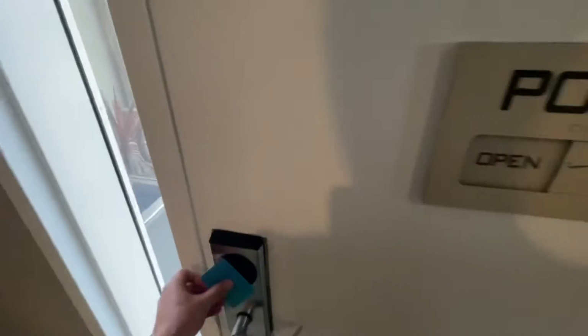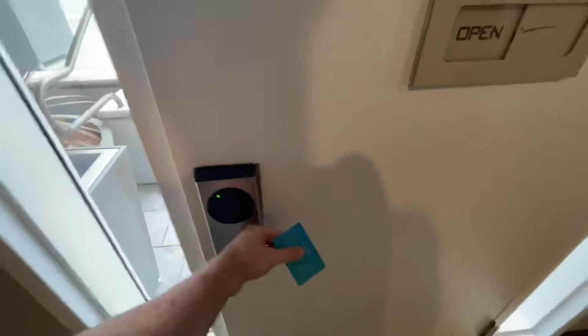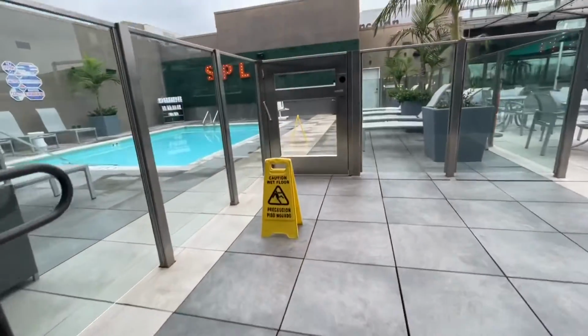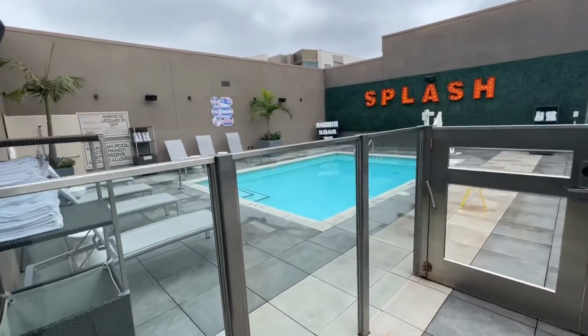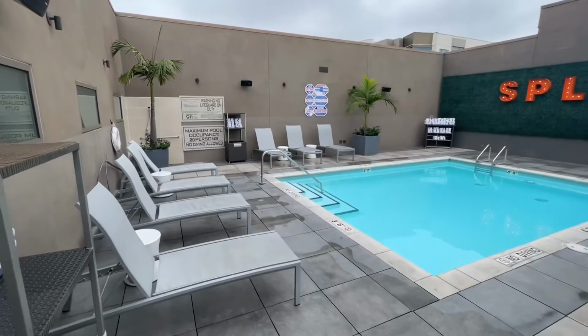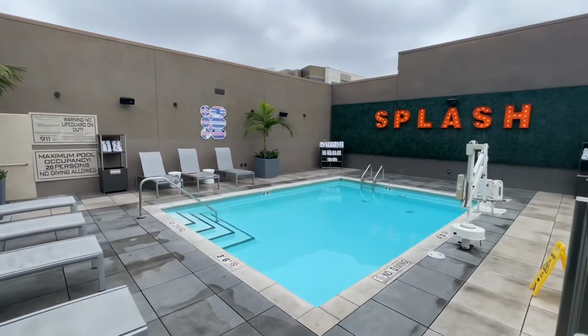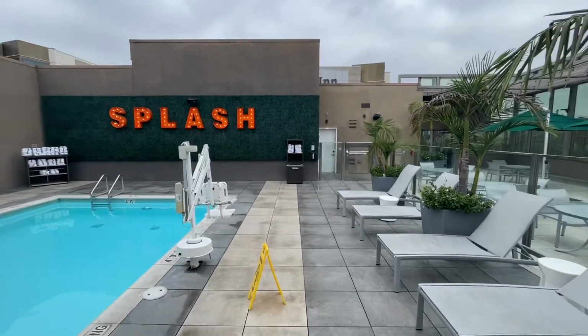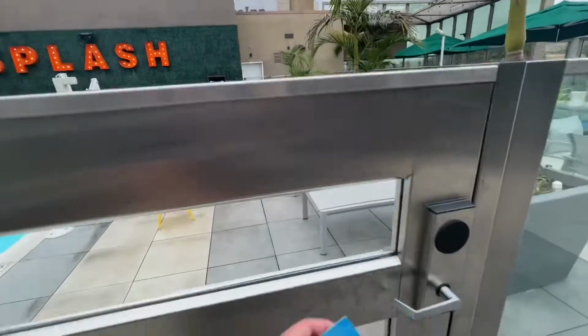So once again, using our hotel room key, we went up to the 5th floor, where they had a pool area and an outside terrace. There are steps here, and there is a wheelchair ramp that goes around the back, so there is access for wheelchairs or strollers. The pool was not really big, but it's a pool here for you. It's about 4 feet deep.